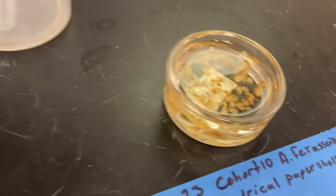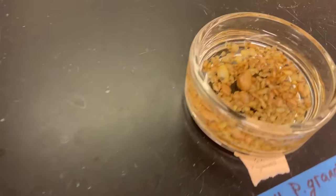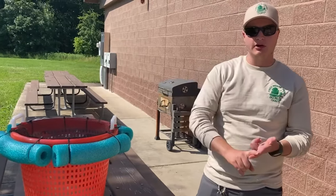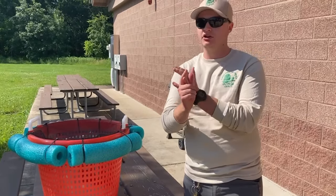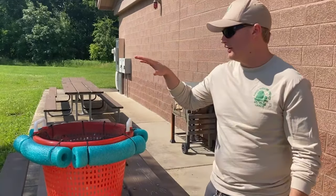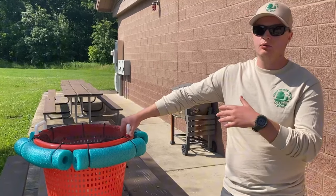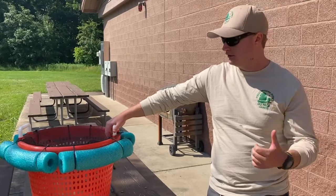So, we should have just over 1,000 that will be going out. 1,000, wow. So we already saw our primary rearing systems, our secondary rearing systems. This is essentially a tertiary rearing system in that the mussels will be stocked into these baskets after they reach about 5 millimeters in size in our pan systems.